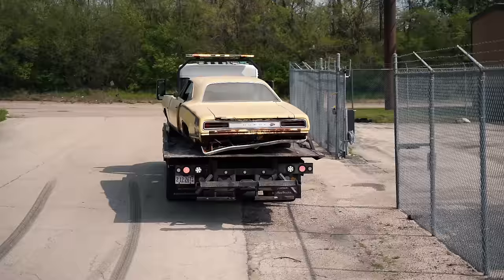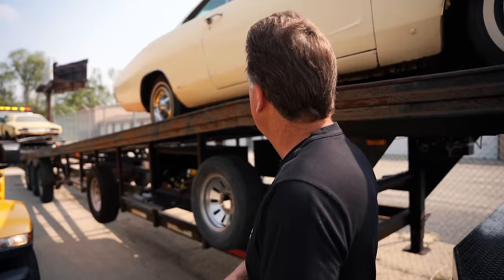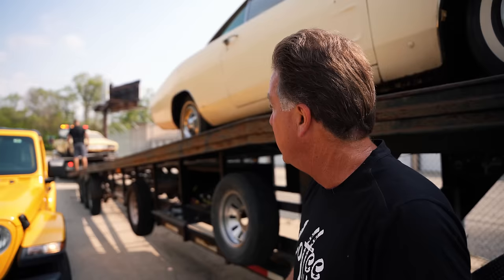All right, 68 Charger's loaded. 70 Super Bee's on its way. We're gonna pull up backwards. I've gotta get these locks open. Kind of a problem. But we'll run the winch cable underneath the 68 and pull the 70 on. So we're lucky to have this slide truck here. This would have been really difficult. I think we're gonna turn about 3 or 4 hours worth of work into hopefully less than an hour.